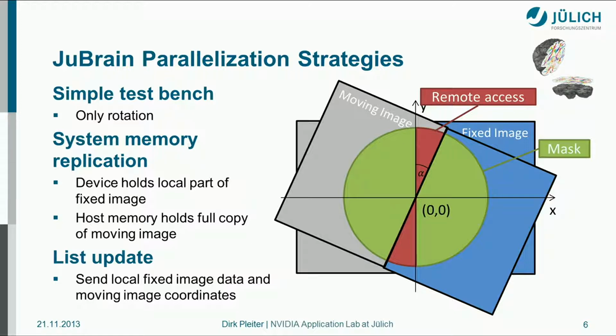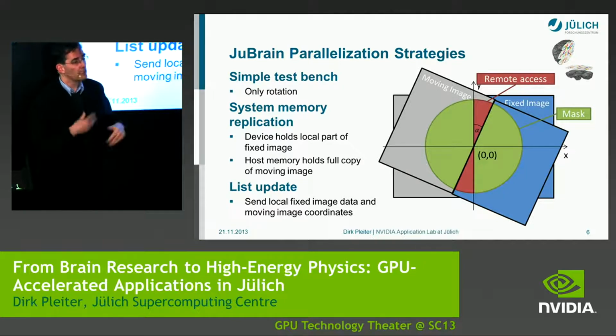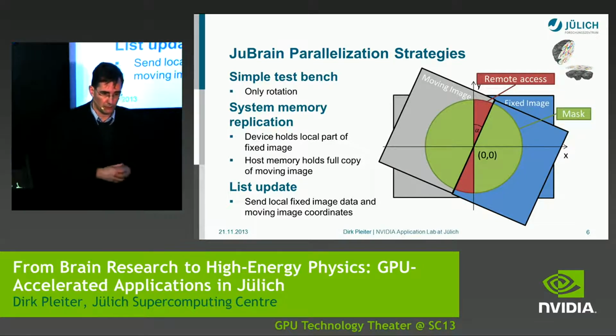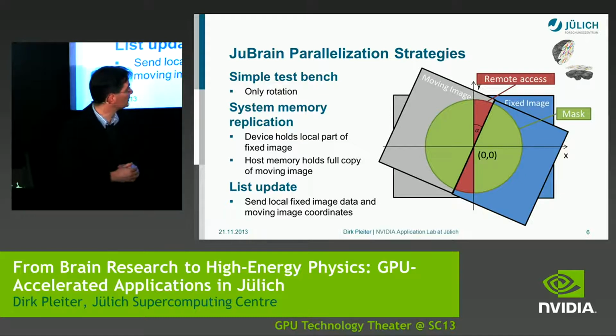We have been looking into 2 strategies of how to facilitate that. The first one, which we called the system memory replication strategy. In this case, we distribute the local part of the fixed image over the different GPU devices, but we keep a full copy of the moving image in the host device, because that is sufficiently large to hold the whole image. The other approach is that you say, okay, we distribute all the data over all of the devices for both the fixed image and the moving image, but instead of sending all of the data, we just send the local fixed image data, including information to which location it refers, and then at the destination site, the actual computation of the metric has to be performed.